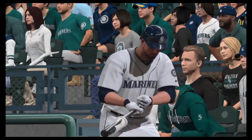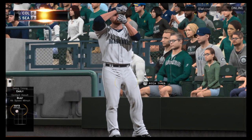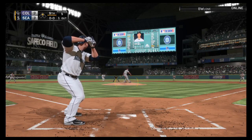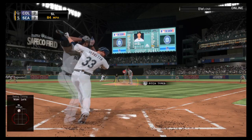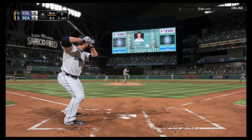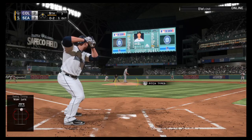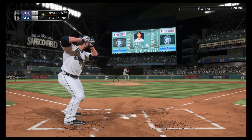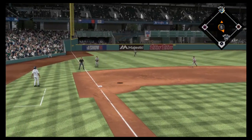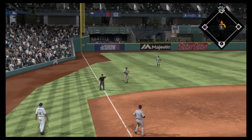And there's the backup catcher, Chris Iannetta. He's moved into the on-deck circle to pinch hit here. Chris Iannetta. A little tardy there. No balls and a strike. And Iannetta can't come up with that one as he swings through it for strike 2 now. Swinging at a high pop-up. Could be tough back behind third. Arenado will look this one in, and that's out number 2.